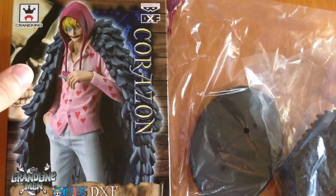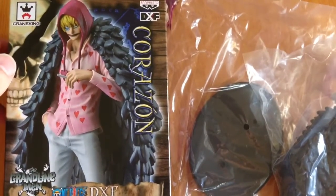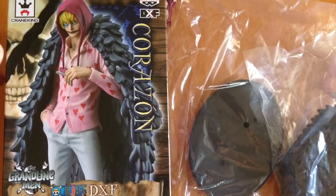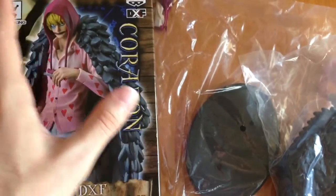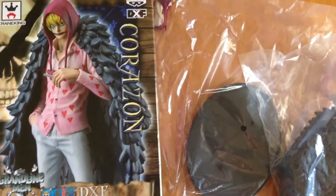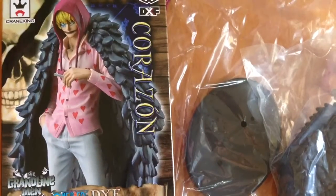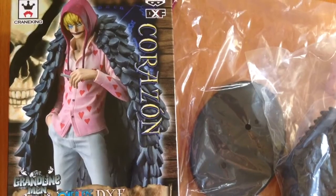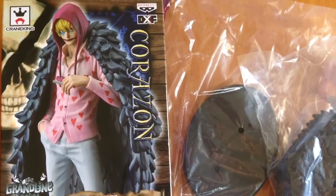And the second reason, in my opinion, is he's not a particularly cool looking character. And Trafalgar Law even teases him a little bit in the show about his ability and that sort of stuff. So, I mean, he almost looks like a drag queen, in my opinion. Not that I've got anything against drag queens, but he doesn't exactly look like a cool pirate, in my opinion. But I guess neither does Doflamingo, and he's pretty cool as well.